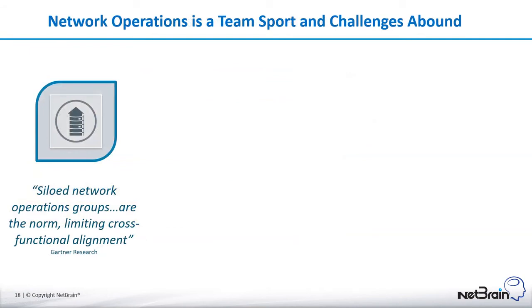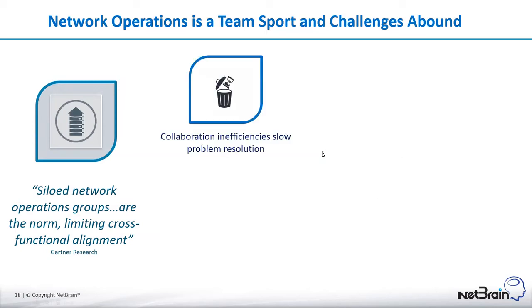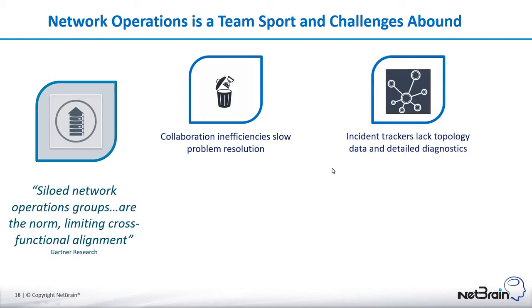or less the norm now, limiting a lot of the cross-functional alignment. And we're seeing that a lot of these new teams are being generated, whether it's for new technology or a new environment, or just collaboration with the existing IT groups of security and application. Collaboration inefficiencies are slowing down the problem resolution. The more interfaces between the teams' handoffs, the more potential for friction and a reduction in efficiency.